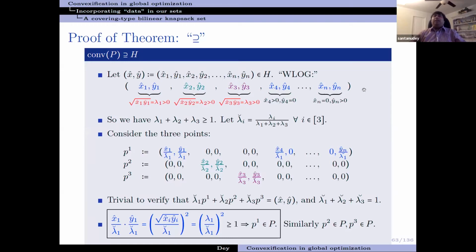What you do is you take these points. I take x1, y1, and then I take all of these 0 guys, and I scale them by lambda 1 check, right? For the first point, the second and third guys were zeroed out. For the second point, I zero out all the blue guys and this purple guy, and this green guy gets rescaled by check 2. And then for the third point, I pick this guy, I rescale x3, y3 by check 3, and zero out everything.